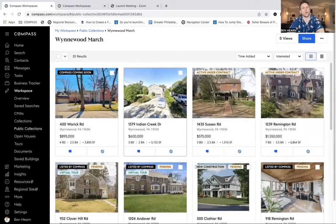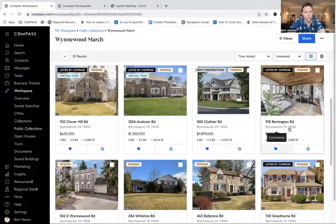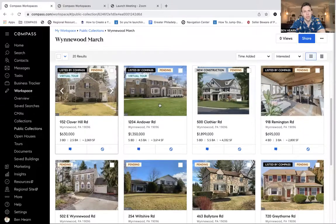So now we're in Wynnewood. Work is coming soon. I think it's going to be active like next week, maybe. That's for 895. Indian Creek, I don't know why that's up here as well. Couple under contract, South 6 and Remington. Then we have a couple pending, Clover, Andover.